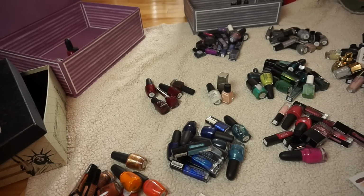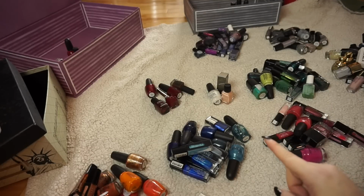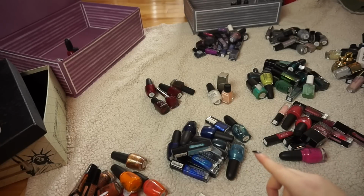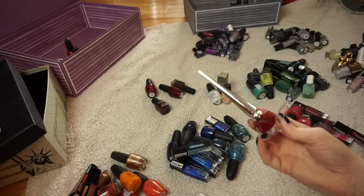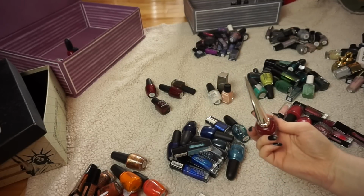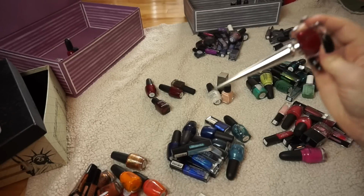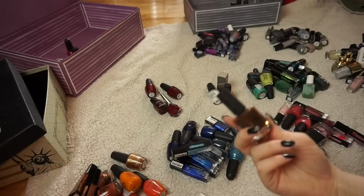So I know, that's why I'm doing this. So the other reds I found I am going to keep. It's a Chanel polish, 2 more OPIs, and this thing, this Louboutin polish. I'm keeping it 100% for the packaging. I don't even care. I also found another neutral brown polish.